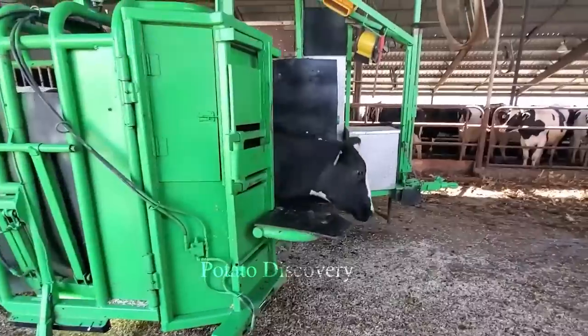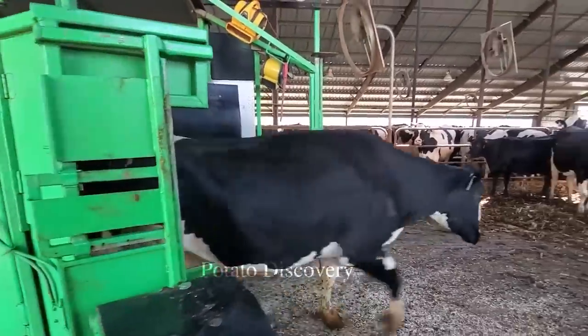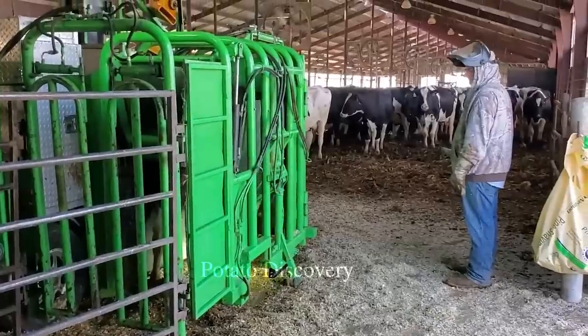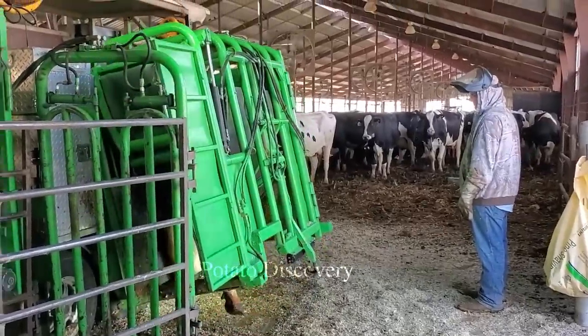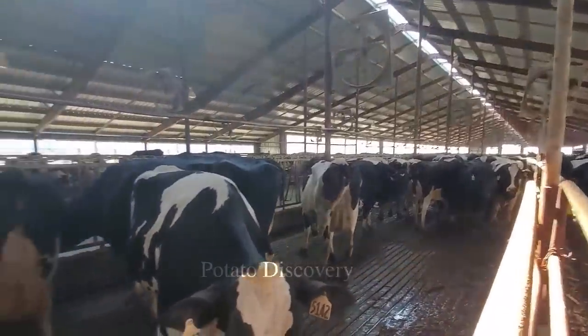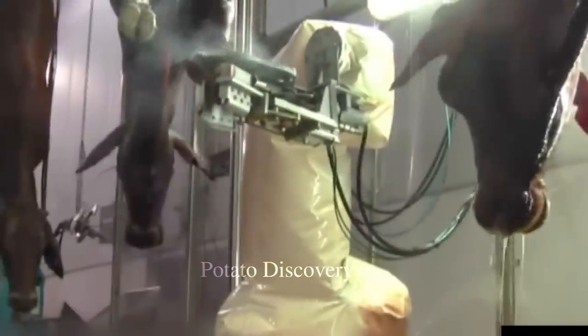Use tools such as nail scissors, knives, or sharpeners to remove overly long or frayed nails. Only about 2 to 3 millimeters of hoof should be cut to avoid causing pain or bleeding for cows.